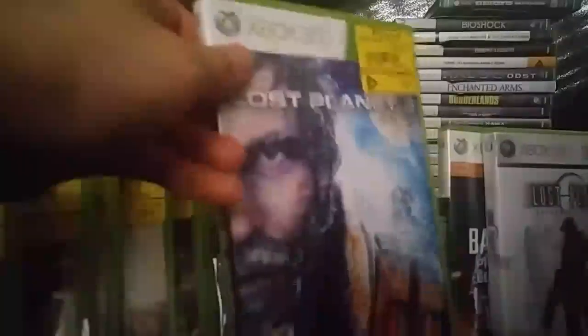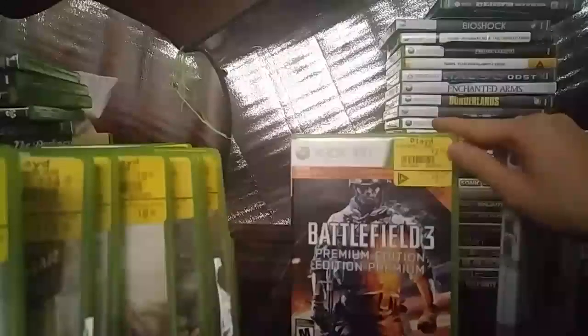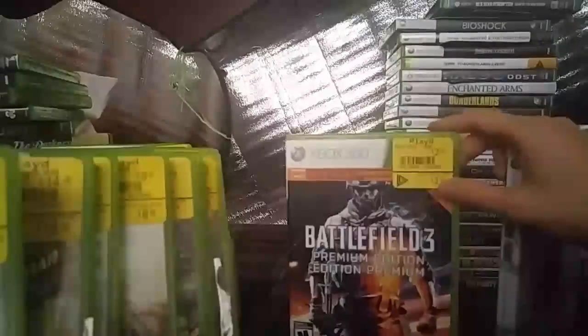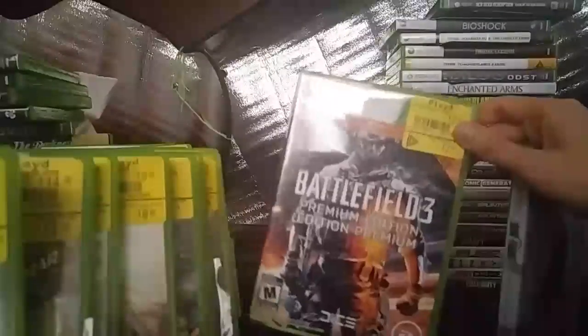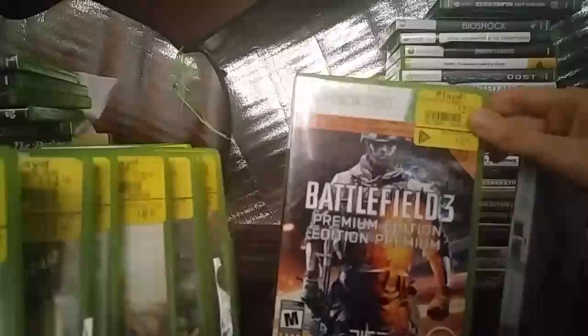Next 3 games: Lost Planet 3. Have yet to play this. Battlefield 3. I actually started playing this on Xbox 360. I actually just started playing this on my Xbox One recently through EA Access. So really, had no reason to get a physical copy. I was hoping the code for this was actually good, but it's not.